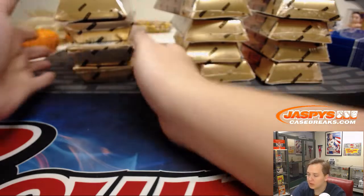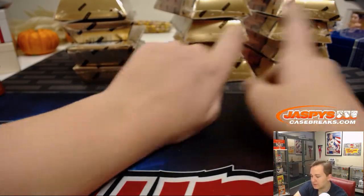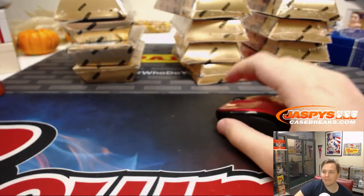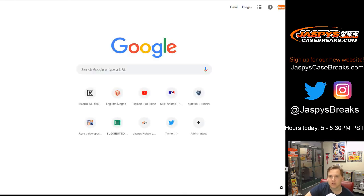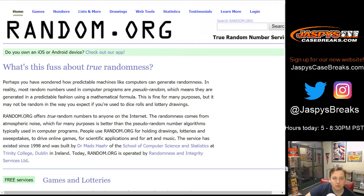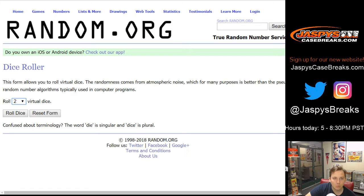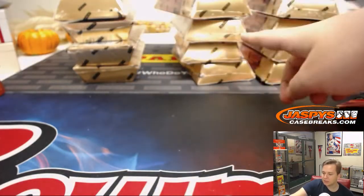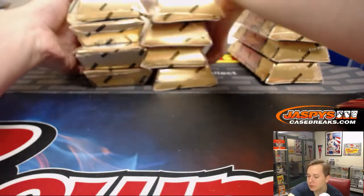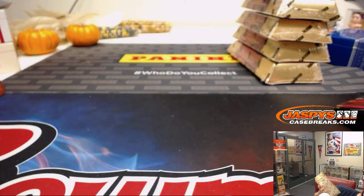So we'll do left side, 1-2 on the dice. Middle, 3-4 on the dice. Right side, 5 or 6 on the dice. So head over to the random.org dice roller, please. One dice. 6, doing the far right. So left and middle will be done for number 2 and 3. We'll roll the dice on those when those sell out.